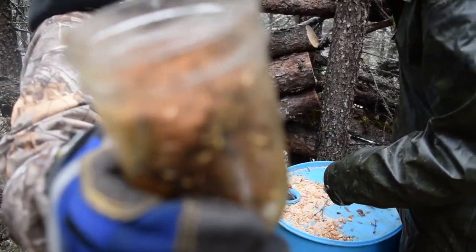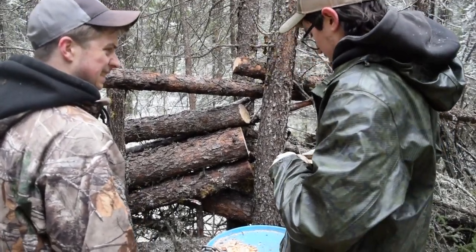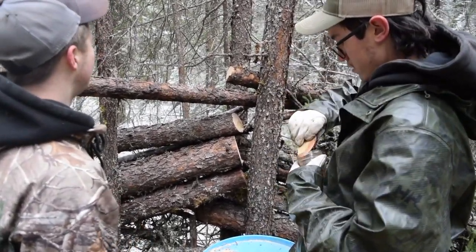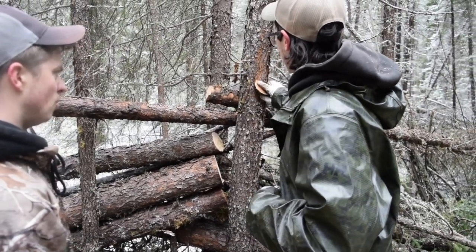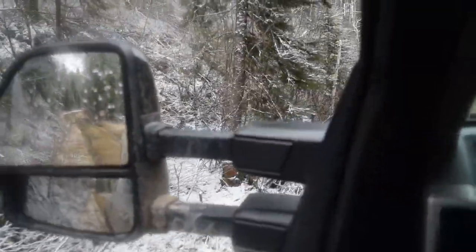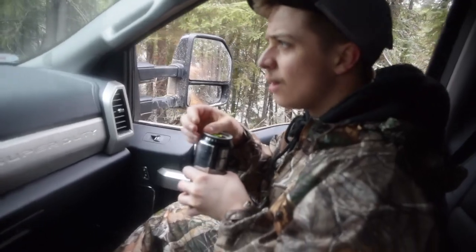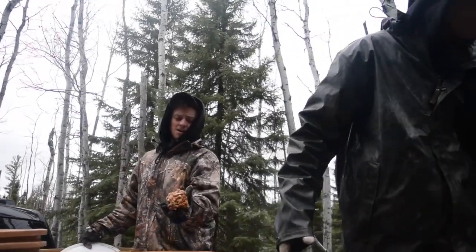I'm gonna walk here in all this weight. We wish YouTube had smell-o-vision. You could smell that for miles. Beaver castor. Looks like poop, but it's not. Oh yeah, that'll get the smell. I can smell it from a ways. Ball of salt.